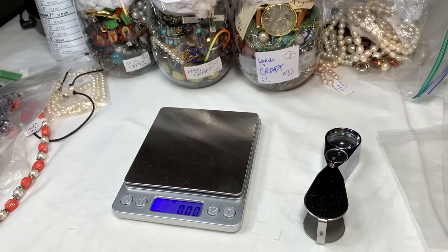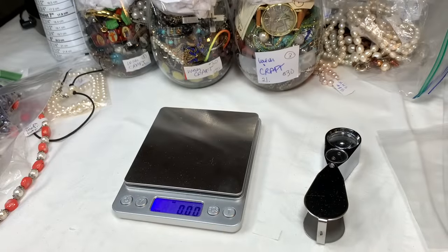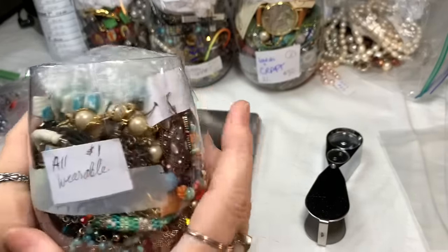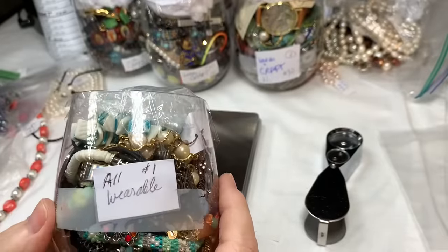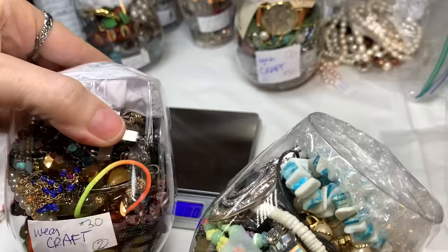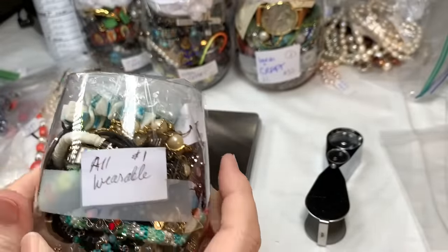Okay, now the next two jars are all wearable jewelry. So every bit in them is all wearable. So this is jar number one. Oops, I almost showed you jar number two. Jar number one. And again, I have these on eBay. I have wear and craft jars, and I have all wearable jars all the time for sale over there. And these on eBay are like 36, and these are like 39 or something like that. But today I'm pricing them lower.